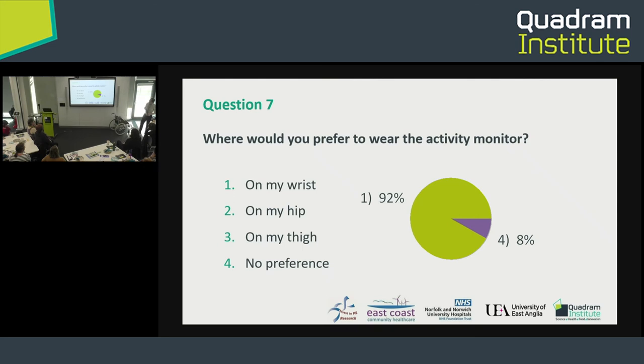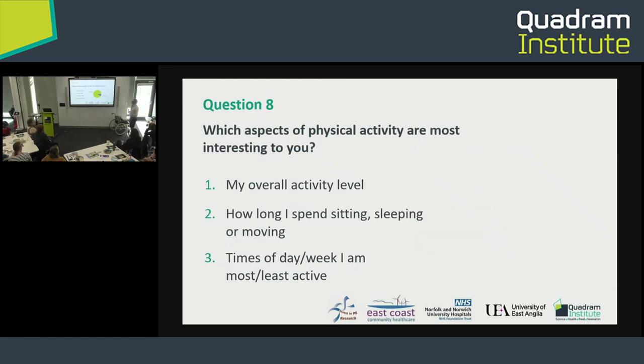Okay, excellent. So wrist seems to be a popular choice. That is more or less the kind of standard, the starting point for using these things. It's certainly the most convenient, least burdensome. Okay, and last one, I think.